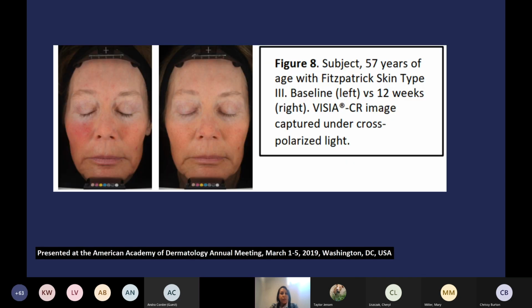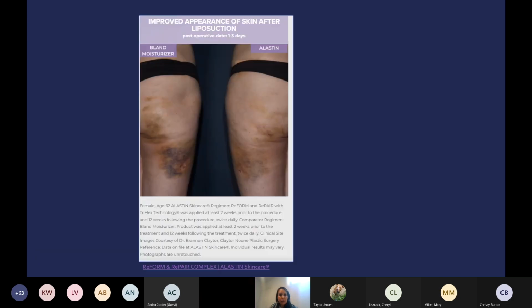And this is a before and after of a subject utilizing a product. This was presented at the AAD in 2019. But one thing to notice, this is Vizia CR captured under cross-polarized light. When you look at cross-polarized light in Vizia, it's providing features underneath the skin and really pulling up those vascular features, very different than standard light. Another type of filter that Vizia also has is parallel polarized. So really Vizia is set up for taking really nice before and after pictures.